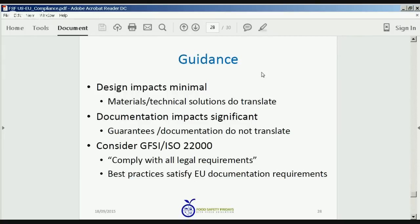So my recommendation is to consider the subject of next week's IFSQN webinar about the Global Food Safety Initiative and the general notion of food safety management systems under ISO 22000. In both of these cases, the underlying requirement is comply with all legal requirements, supported by the additional requirement that if you participate in the packaging market for food, you understand what your legal requirements are. And if you comply with GFSI or the ISO standard, those best practices will satisfy the challenging European Union documentation requirements so that you can issue the necessary declaration of compliance legally and competently.